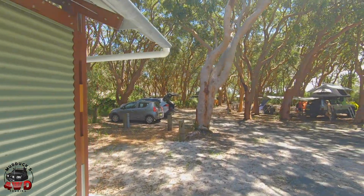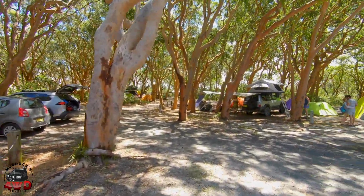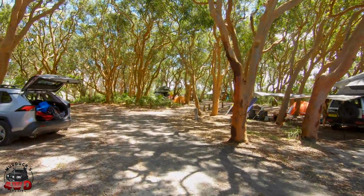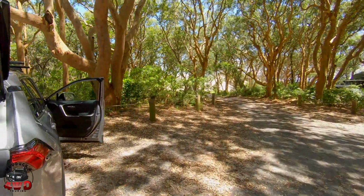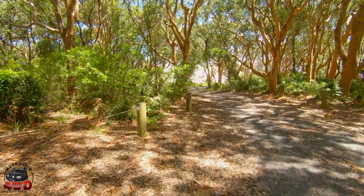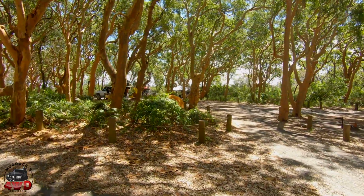That's pretty cool. Now I was in here just before I found a park, and you've got to watch out for dingoes. There's dingoes around here. I saw one. So the bulky camping there is in the middle. This looks like sort of a parking spot there. And you've got more camping down that way through there.